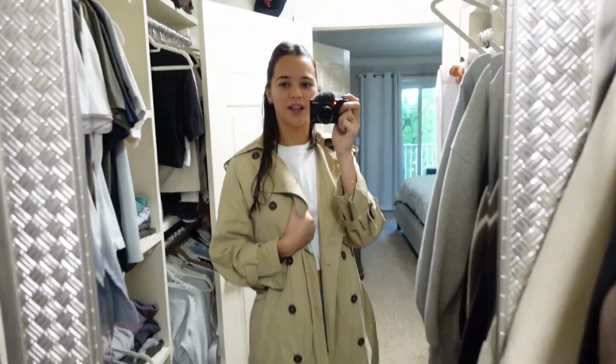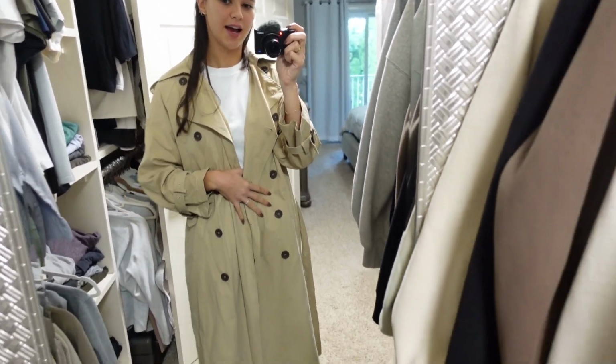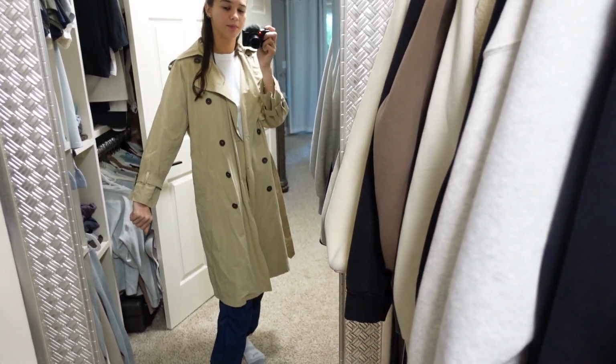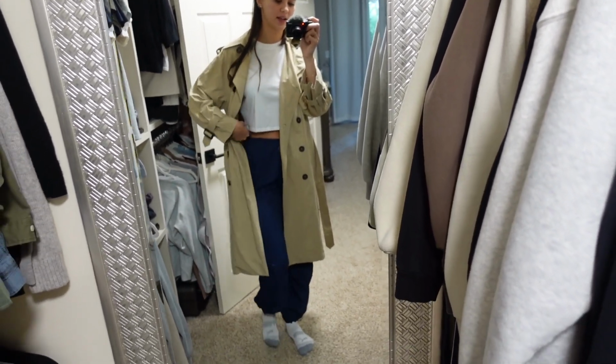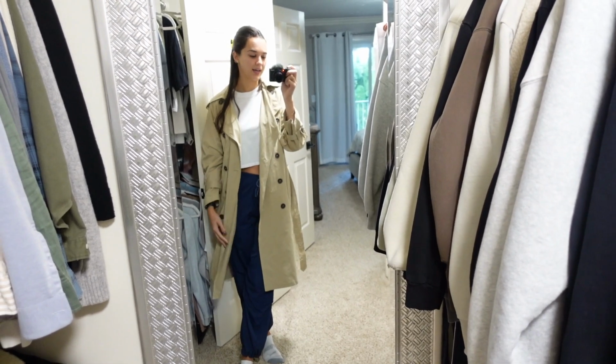It looks so yellow in this lighting, but I swear it's the perfect color. I got a size small, so it's nice and oversized in the arm, so I can wear sweaters with it and stuff. So really loved it. I will link it down below for you guys.